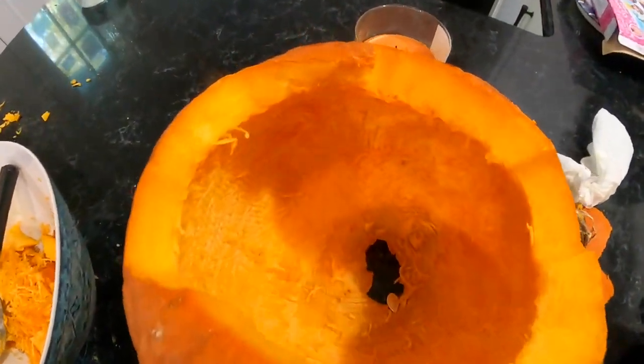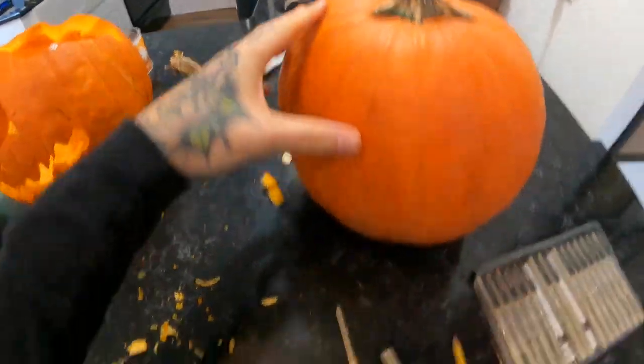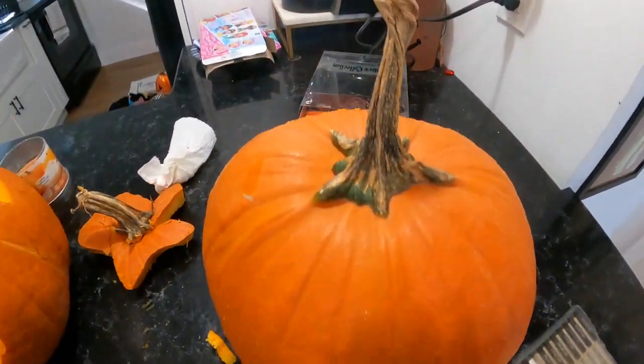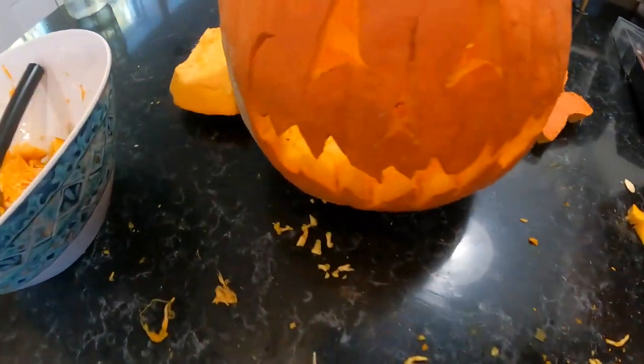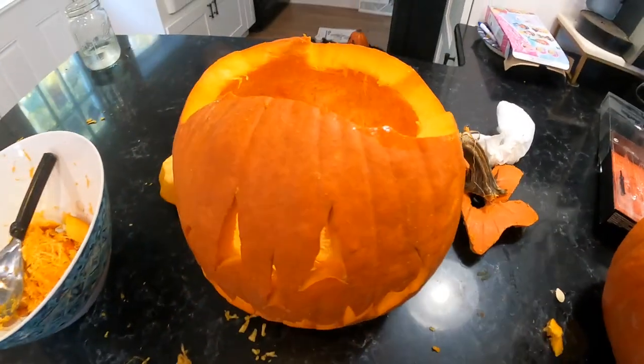This one I gutted from the top, and this one, for the first time in my entire life, I cut out the back and gutted it so that the stem would stay on real nice. So see if that changes anything in the final product, because this stem kind of crumbled from being old, so I don't know if that one's even going to go back on.